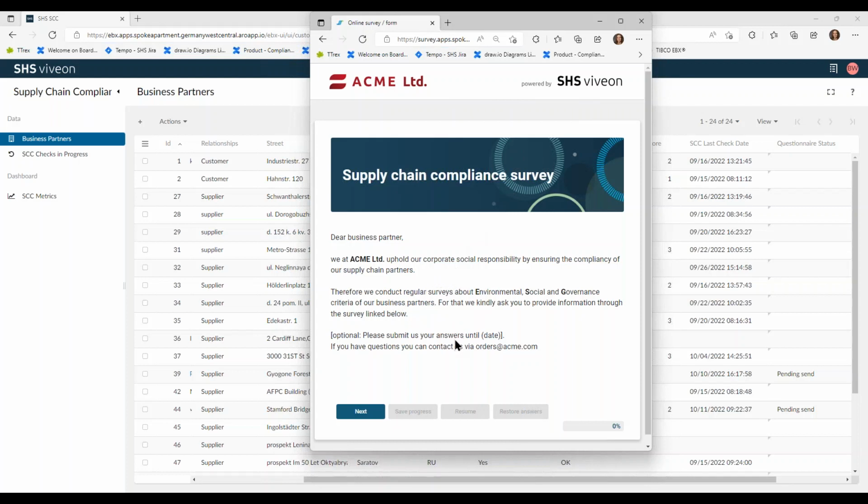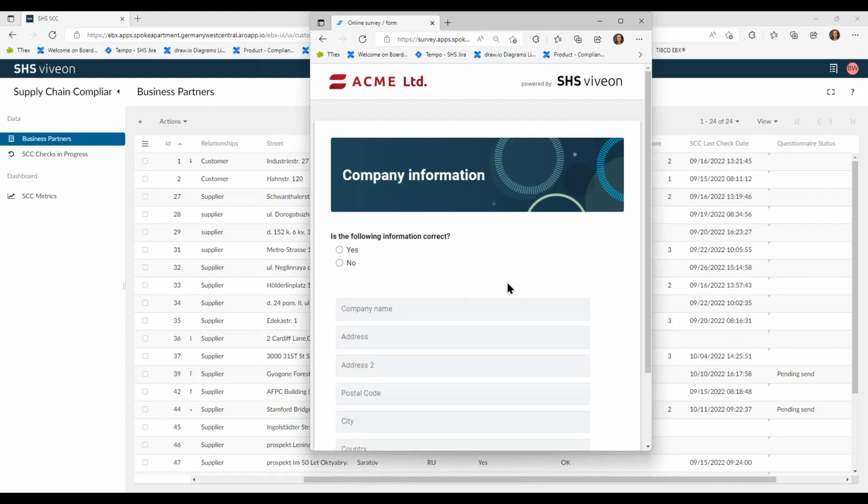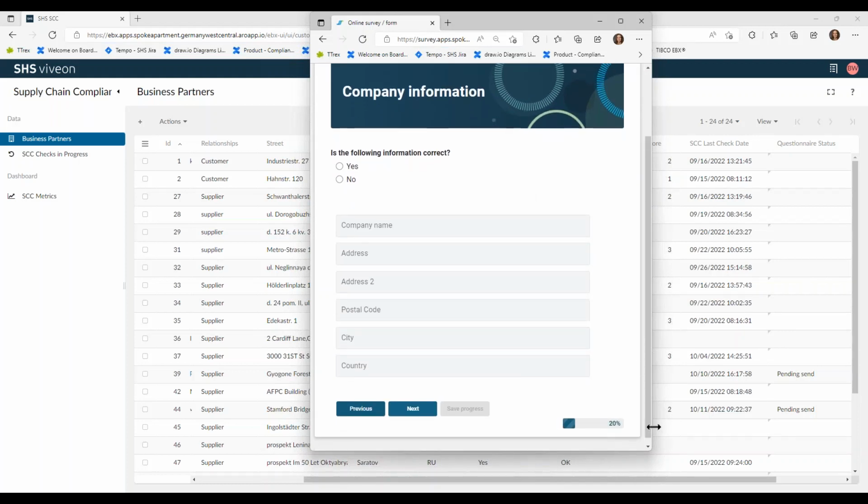Here he gets the quick information on what this is all about, that this is the ESG questionnaire in regards to the check. Now we have thought that this is also a nice opportunity to verify the supplier master data. Most of you know how tricky it is to keep the supplier master data up to date and clean. So this will be pre-filled with the supplier's master data. You have the supplier's name and the address, and the supplier can very quickly, at one glance, check whether this is still correct or needs to be updated.